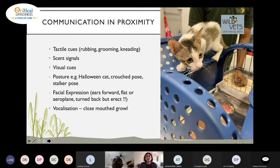And then when they're in proximity, so a cat is close to you, face to face with you or with another cat, they will use different communication in this case also. They will try all possible visual and vocal cues to tell you to go away before they react. And as practitioners, as handlers, we need to recognize these cues and change our handling tactics to avoid getting bitten or cut. I don't know if you guys can see the marks on my hand.